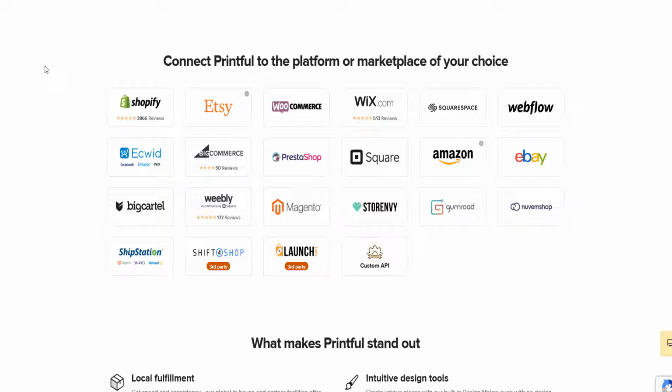So number one, you need your Printful account. Printful, like I said, there's no fees to Printful. There are options for different account types. I've been working with them for years, and I've never paid any membership fees, so it's free.